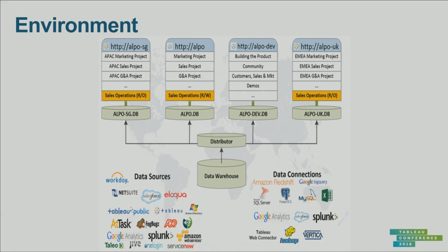Then we use the new document API to open the XML of that workbook and point it to the geographically specific database. So we look for all AlpoDB in the XML and change it to alpo-uk.db, and then we use the publish command via tab command to put all of those things back up. Okay? That used to be unsupported. And in 10.1 with the new document API, you can now write a small little Python program to do that. And that's what we're doing internally.